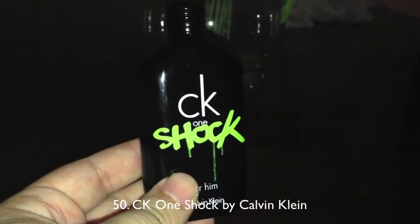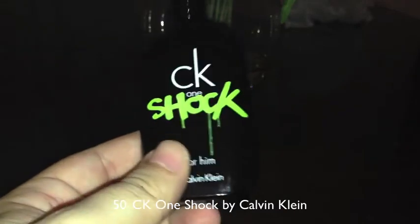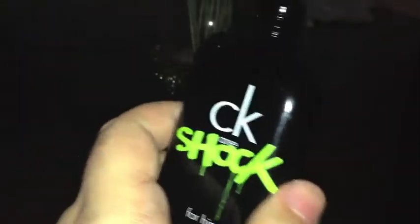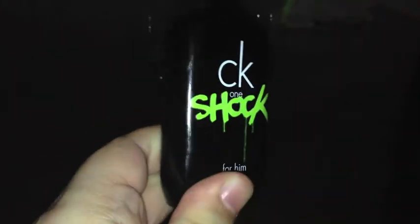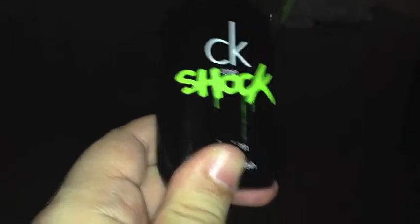Dark Scent by CK. Tobacco, incense. This is nice. Unfortunately, this is the 1.7, so it doesn't come with a spray top. It's pour only, and I decanted it. It doesn't last that long. Again, another problem with a lot of these fragrances. But this is nice. If you could find this, pick this up. I think this was like 15 bucks.